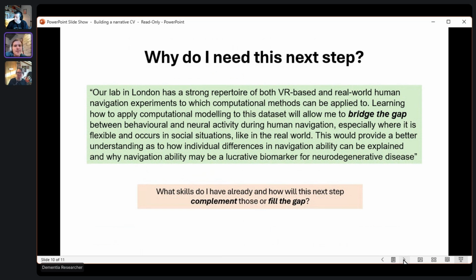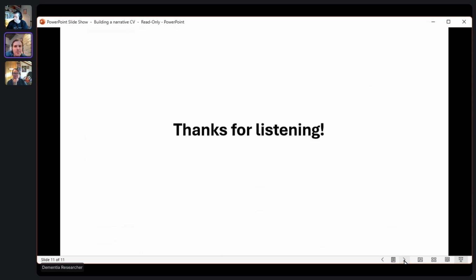Our lab in London, a lot of our work is with taxi drivers. I'm sure some of you are aware of the famous taxi driver studies that my supervisor was involved in. We've never used real world measures with these taxi drivers, so we've never used See Her Request with them. One of the things we're now doing is looking at See Her Request in these drivers, so we can see how navigation ability in their everyday lives over time might tie into their taxi driver brain. So this is going to bridge the gap between fundamental neuroscience and everyday behavior. I think that's the final thing to think about: which gap am I bridging?